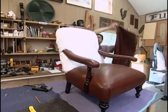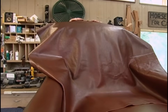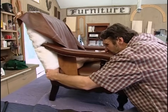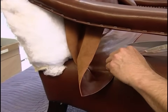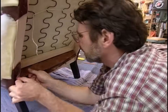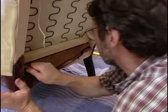All right, ready for another piece of leather. Bring it up over the top here and tack it. Again, I'm right on that center mark. Okay, now I'm just trying to get a feel for that back rail so I can cut the leather just inside of it before I pull it through. And now we'll center this and secure it.